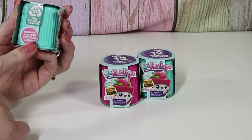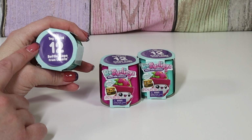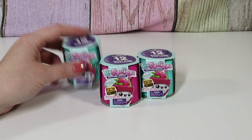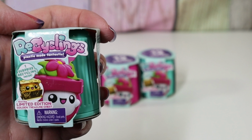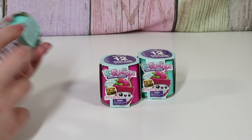Packaging made from recycled materials. 70% recycled plastic. This toy saved 12 bottle caps from landfills. Cool! Oh, that's actually really cool. It says one surprise recycling inside. Find the limited edition gold treasure chest. It says on here, recycles, plastic made fantastic. That's cute. Anyway, I just saw these. They had a multi-pack, but I loved these little containers, so I started with these ones.